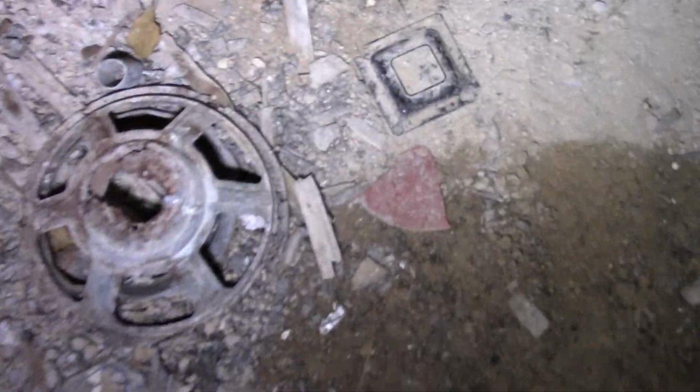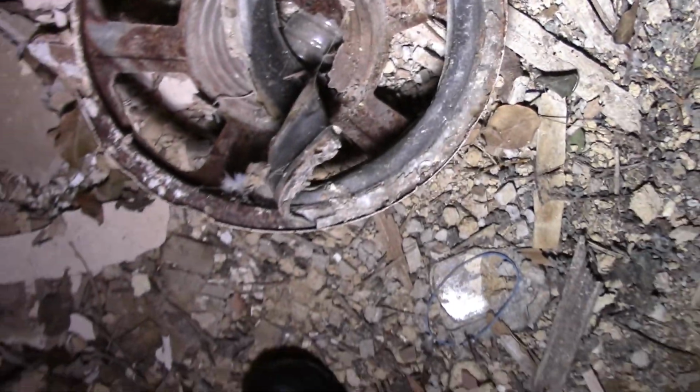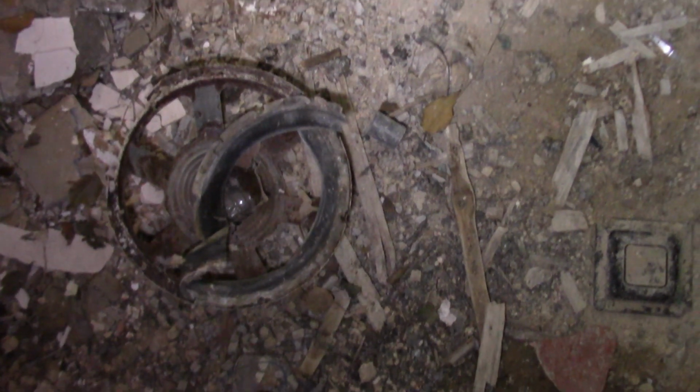Speaker cone. That's a loudspeaker. For something. A speaker cabinet of some sort. That's a big size one. That'd have been a big cabinet. Organ? Is there an organ in here? I always had big speakers. Two sort of layer keyboard organs back in the day.